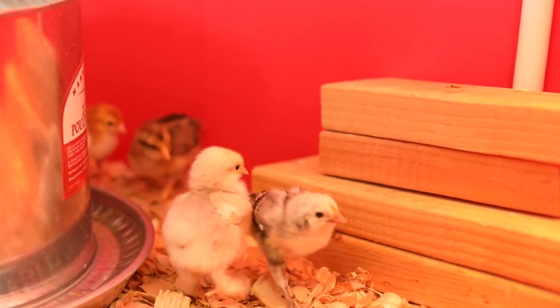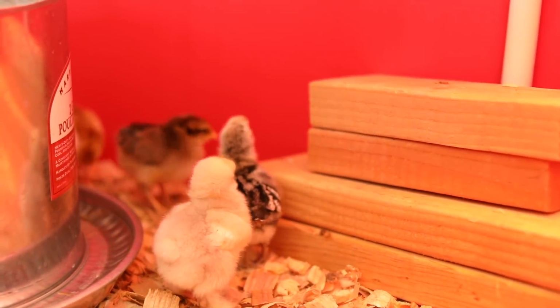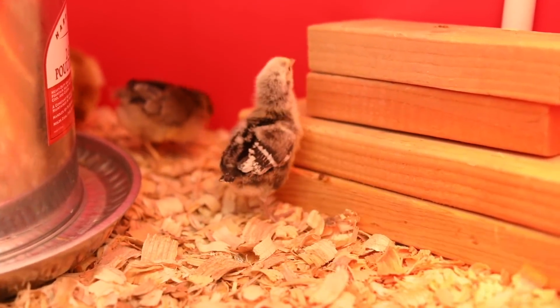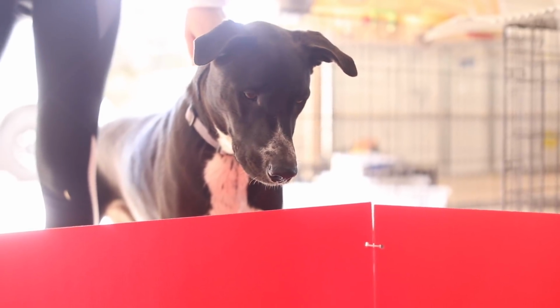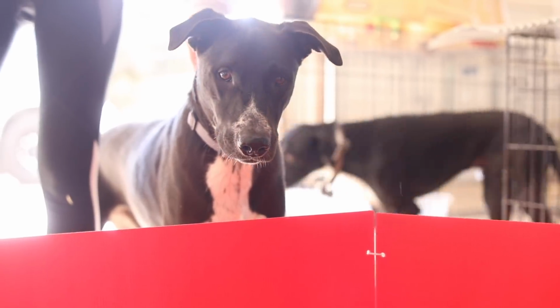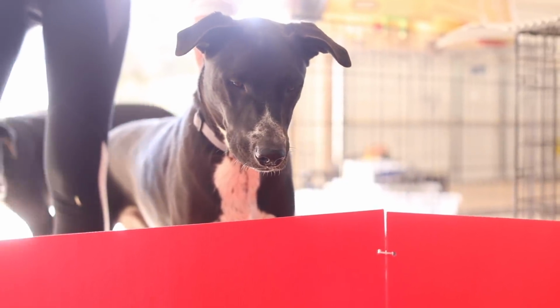Also, we have had a few brief but very highly supervised introductions where we let the dogs look at the chickens while we hold on to the dogs and let them get used to it. What you doing, Ozzy boy? Huh? And also with the kids, making sure they're really, really gentle.